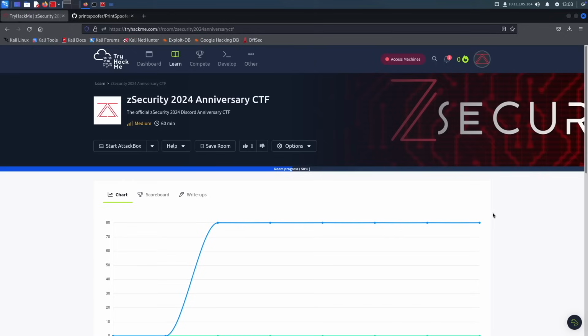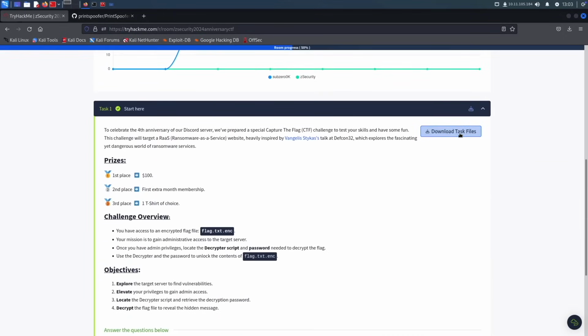We use TryHackMe to host the CTF, but we are not going to go over how to connect to their virtual networks and access the target machine. Please refer to the video description if you're not familiar with this procedure. In the CTF, we are actually given the flag, but it is encrypted. Our goal in this CTF is to find a decryptor script and a password to decrypt the flag file that is given to us from the start.